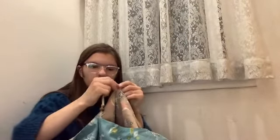But anyways, this is my new project bag. It's got this nice beaded closure. You just thread it through the loop here.